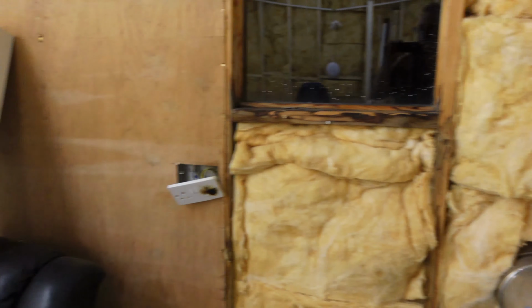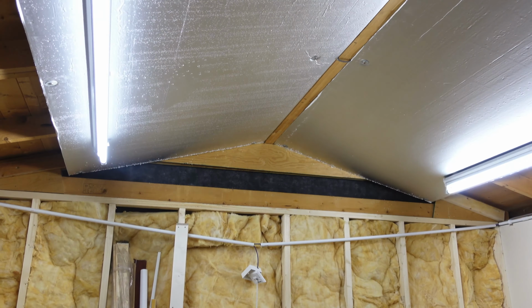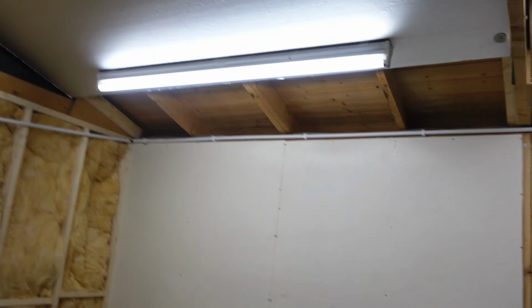Not a bad wee bit of workspace now. Well chuffed. Really chuffed. So, just a couple of wee final bits to get finished off, and then we'll get it painted and go from there. So, pretty excited to get it finished and get properly working out here.